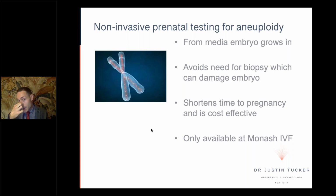It shortens the time to pregnancy because we don't waste time, energy, emotions, and money transferring embryos that never had a chance. Humans are particularly bad at producing chromosomally normal embryos. Since this technology has become available, I would say most people are now screening embryos for chromosome issues prior to transfer. A big part of my job now is ringing up patients and telling them the results, and usually at least 50% of the embryos made, regardless of the patient's age, are chromosomally abnormal. So I highly recommend this to all of my patients and explain to them why.